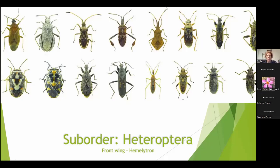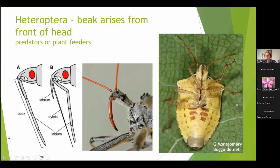One kind of exception here is like this leaf-footed bug. We know it's bad, but its head is not making a real exaggerated indentation into a neck. And that's what I look for. Nine times out of 10, you'll be right. Sometimes, like with this guy, you might get yourself a little bit wrong. Whoops. Whoa, sorry.